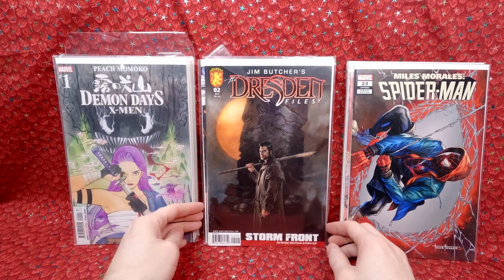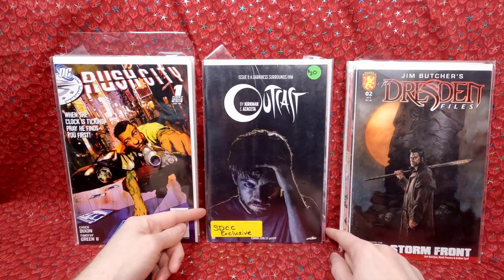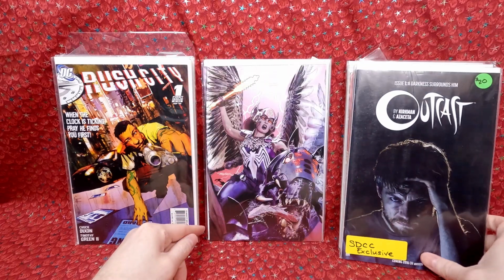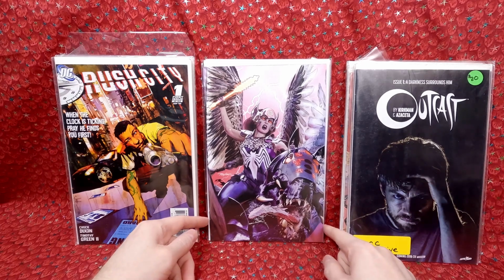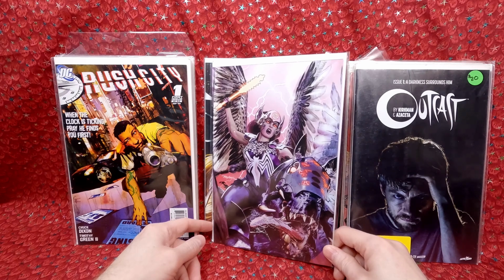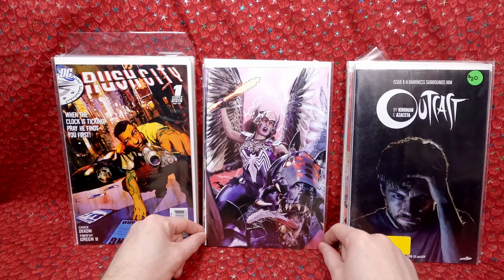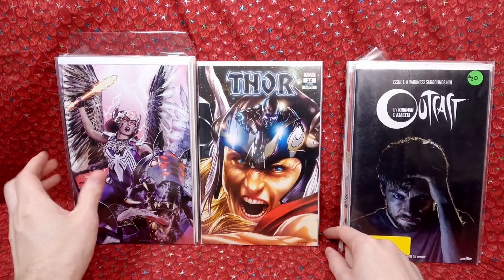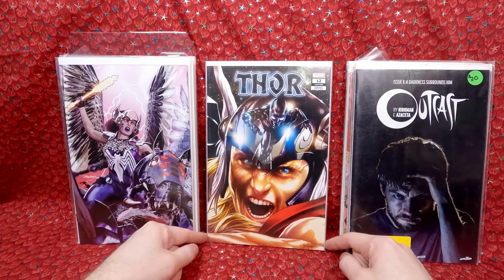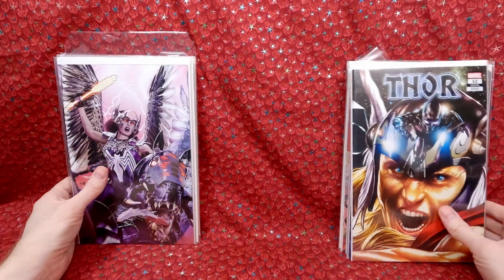Jim Butcher's The Dresden Files number 2. Rush City number 1. Outcast number 1, the San Diego Comic-Con exclusive. I bet that has a little bit of value. That's cool. A Mayhew cover. It's like a Valkyrie Venom vampire mashup. I don't know what that is, but that's amazing. I really like that. And Thor number 12, a really amazing cover. I love that cover. That cover is cool. I just love that the Silver Surfer's reflecting in his helmet. All right, that was a fun stack.